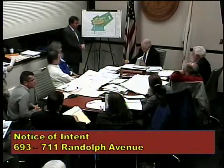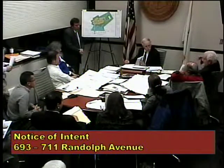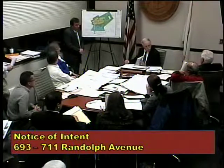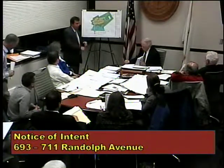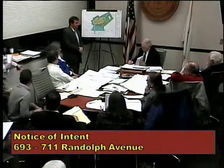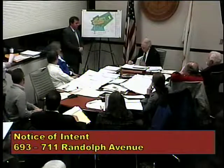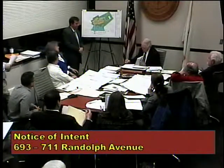Can you give us a diagram of how you came up with 4,700 square feet? I'm just a simple guy, could you color it in? I believe it is in your plan set, it's the gray area. I'll look at it. It's highlighted, it's solid. Okay.